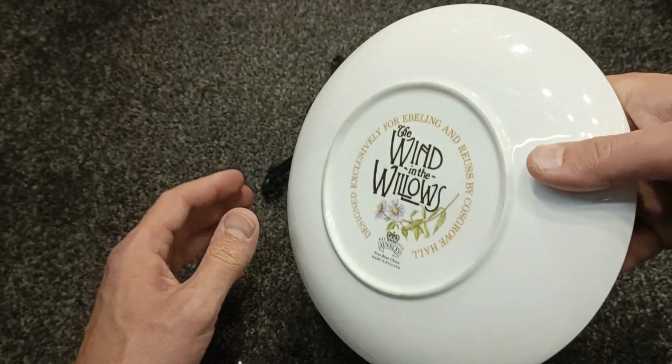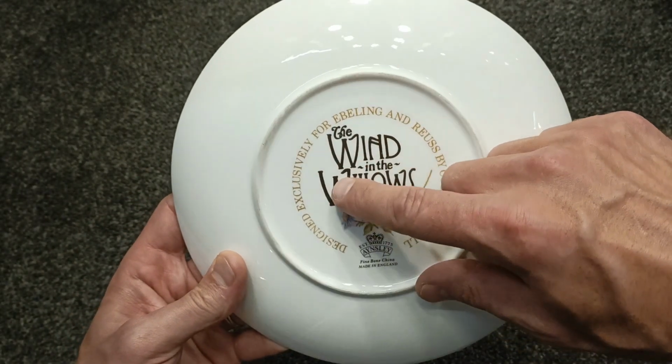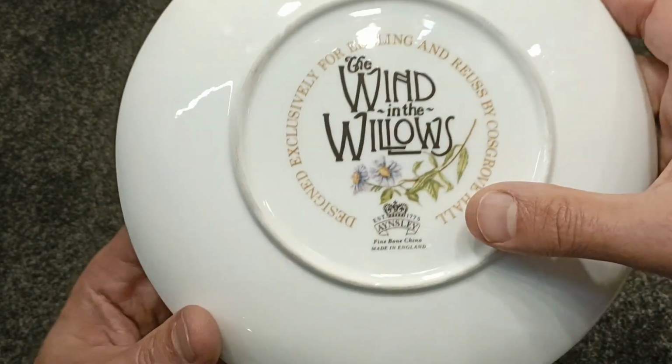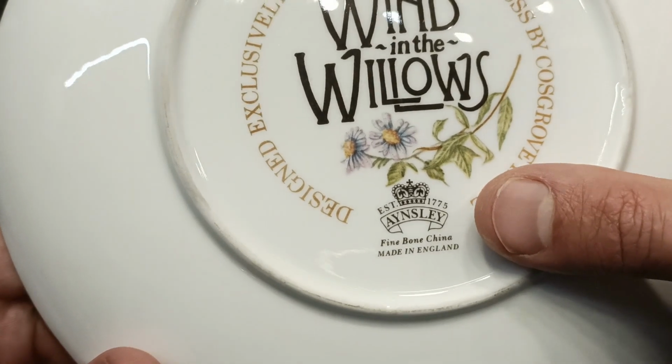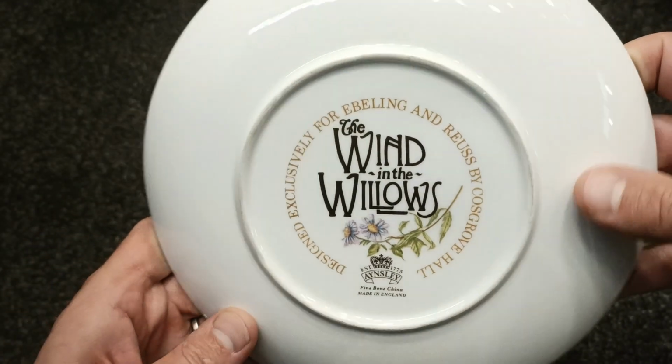If I just turn this round as well, see there again, The Wind in the Willows, designed exclusively for Belling and Rees by Cosgrove Hall. And you can see, if I bring that closer, made by Aynsley, established in 1775, so quite some time ago. Fine bone china made in England.